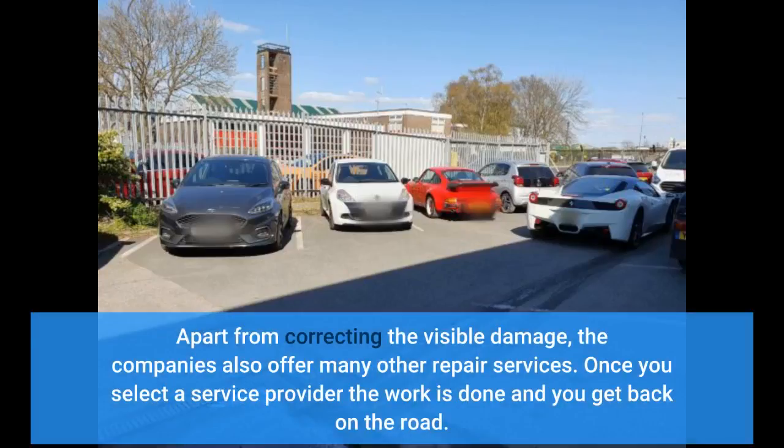Apart from correcting the visible damage, the companies also offer many other repair services. Once you select a service provider, the work is done and you get back on the road.